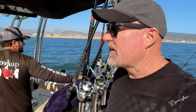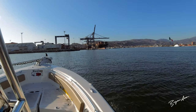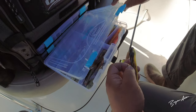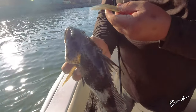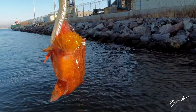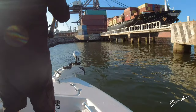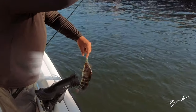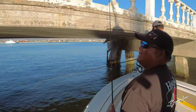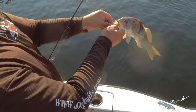Fish on this first point. We're gonna go try another one, see what we can do. So far, so good. Right up against the structure now is an understatement. You're clear by about 5 feet since we're actually touching the structure. Nice.